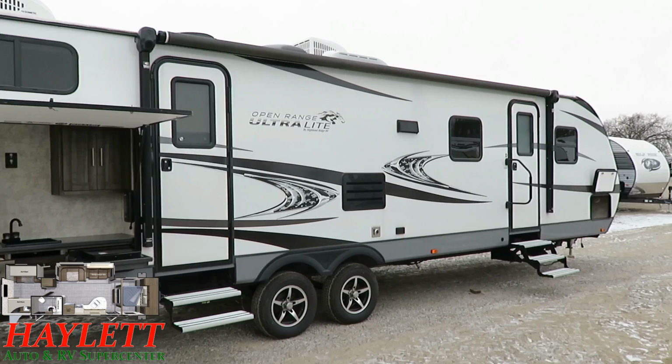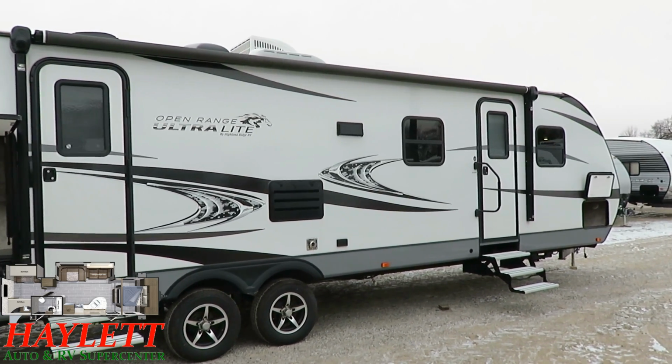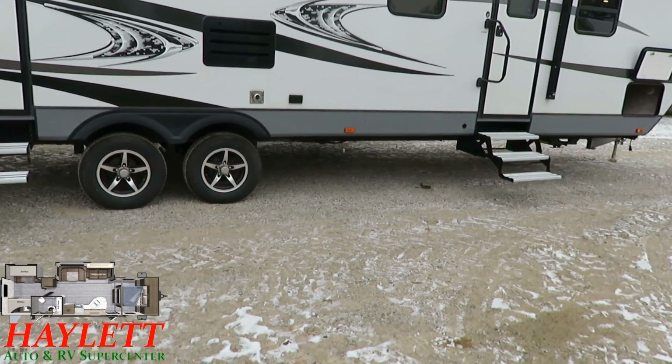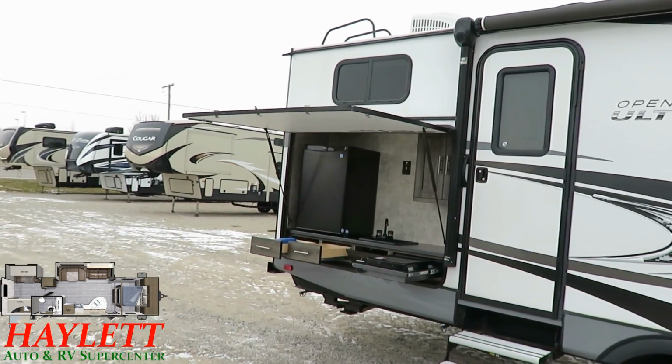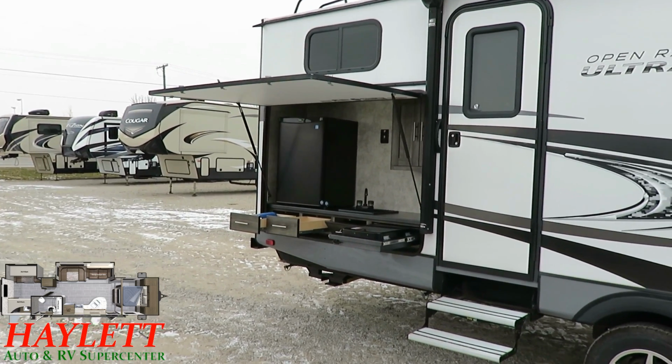Big power awning. And note that it clears both entry doors, which I think is a neat thing. So on a drizzly day, you've got all kinds of room in the middle here for your picnic table. And you never really get spritzed on because that awning arm is directly next to the outside kitchen. So if you are cooking outside, even though you're spending all day in the weather, no big deal.